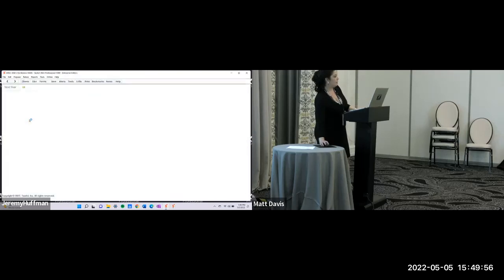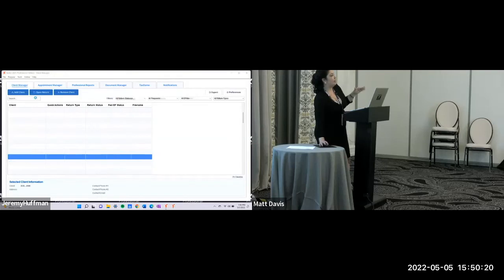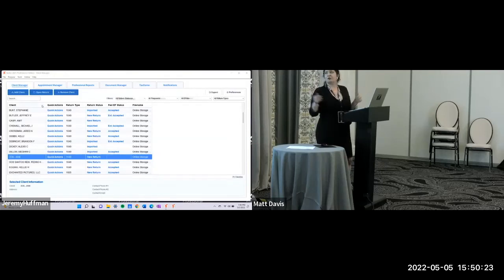Sorry, the internet's a little bit slow here. So the software itself, the tabs change. So once you open up a client return, you've got all your tools up here, right? So you can go straight to e-file, you can go straight to print, you can add your notes. But when I generally open up the software and go straight to the client, I have right now, because it's personal information, I usually have a lot more columns, because sometimes I'll get a phone call and I don't remember how much your refund's supposed to be.